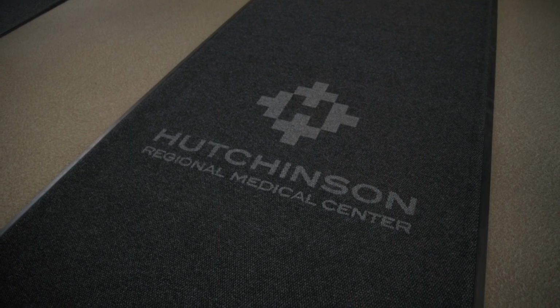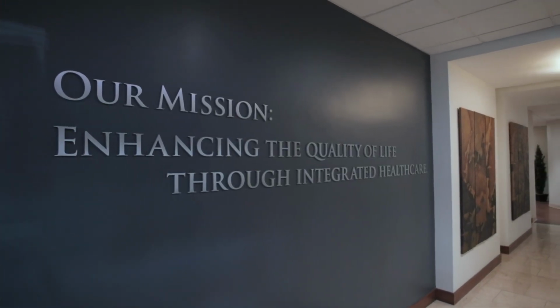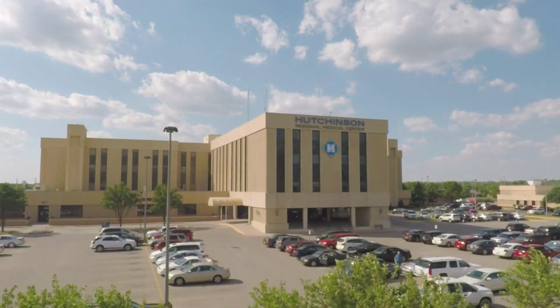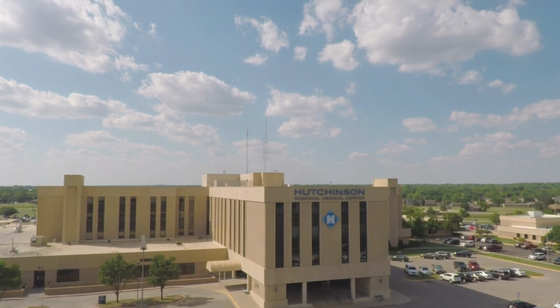I feel very good about the future of Hutchinson Regional Healthcare System as well as our community. And we will continue to evolve and renovate our facility until we will be that hospital you'll read about that says, hey, what does rural healthcare look like? What does right look like? Go to Hutchinson, Kansas, you'll see it.